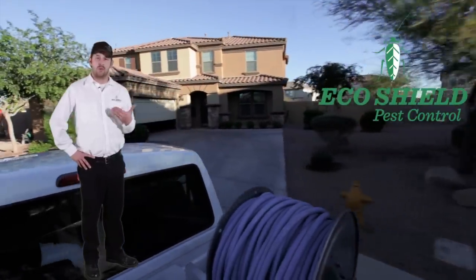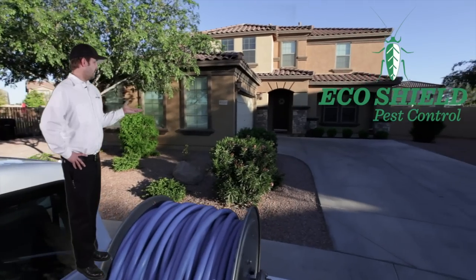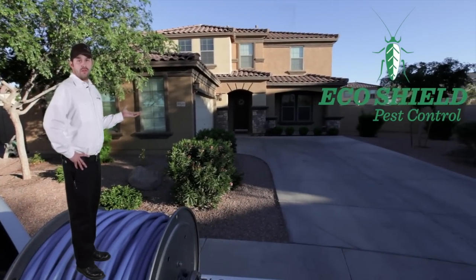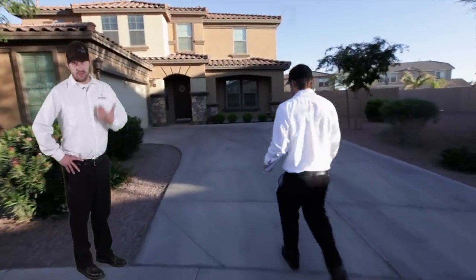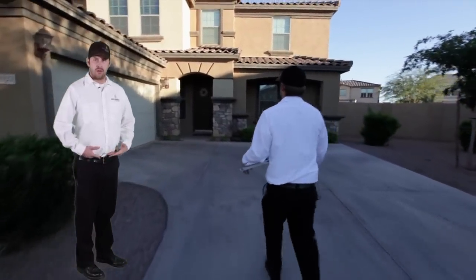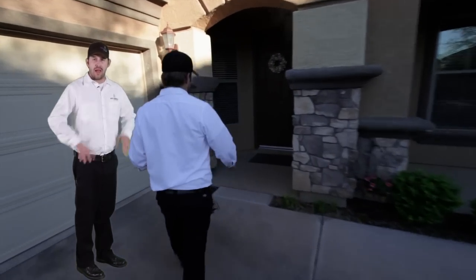That includes, as we're pulling up to the house, it's important that we pull up in front of the front window of the house, so the customer sees us as we're pulling up. As we come up to the house, we need to make sure that we're in proper uniform, our shirts are tucked in, our shirts are clean, pants are clean, that we overall have a good presentation.